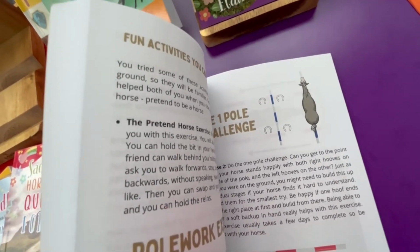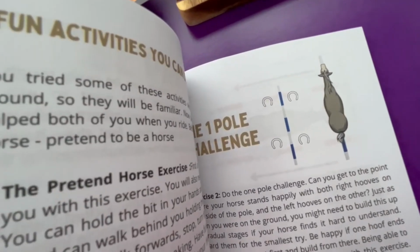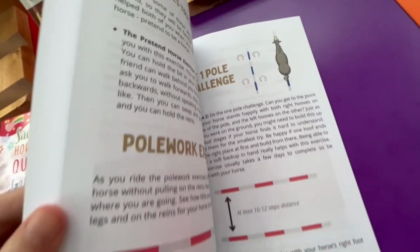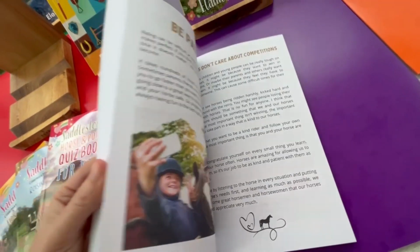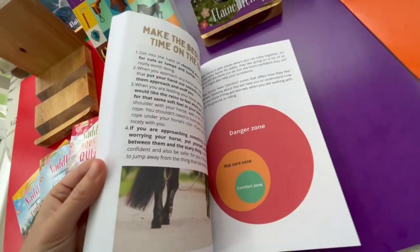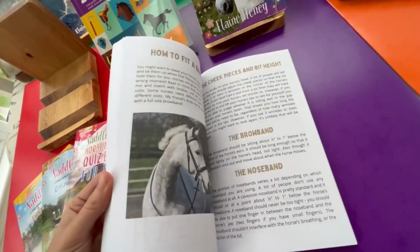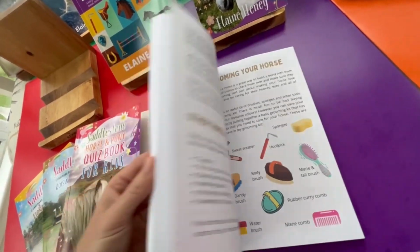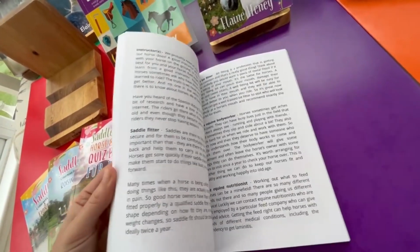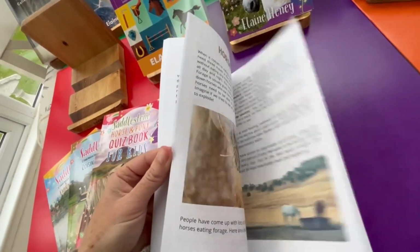So can you get your pony to stand like this, either on the ground or when you're riding, with the front two feet on either side of the pole and the back two feet on either side of the pole. They're really popular, actually, those groundwork exercises. A few more exercises here that we can do. And then a lot of horsemanship, horse care, saddle fit, health, grooming, stable management, feet, nutrition. There's a really good one here I want to show you actually.